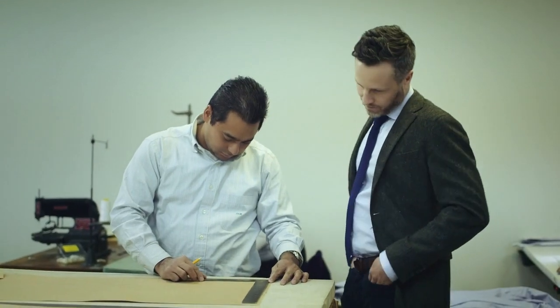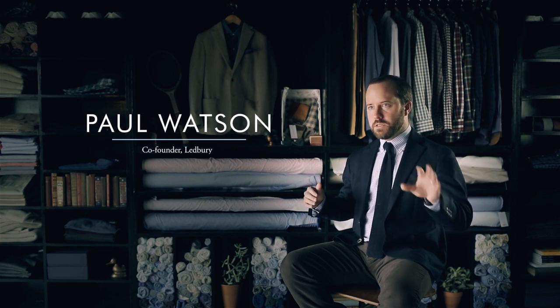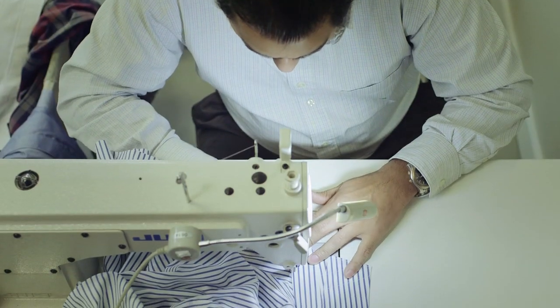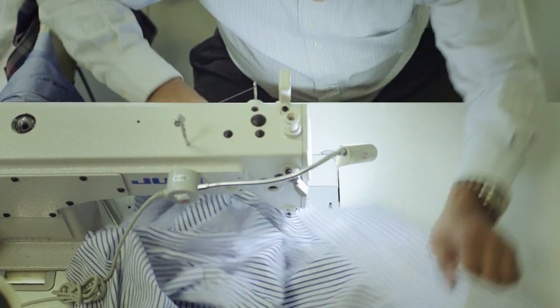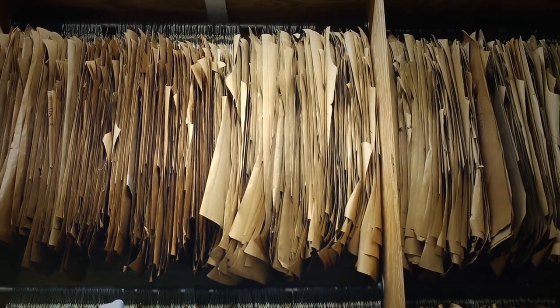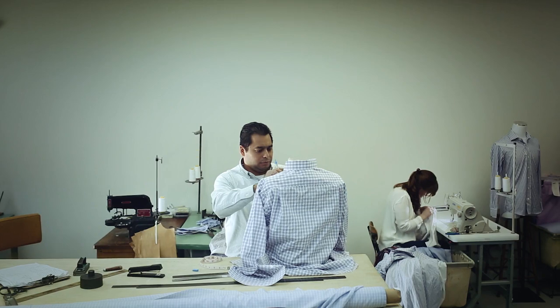What really sets the bespoke apart from ready-to-wear or even some of the other custom or made-to-measure is that it's a process that makes a garment specifically to one single body type and that body type alone. So one person has their own pattern, their own shirt, it's their own creation.